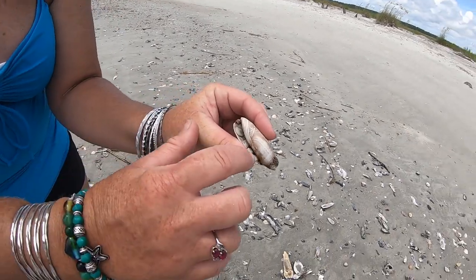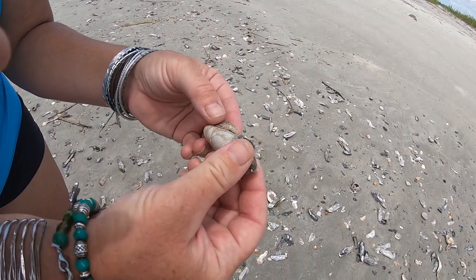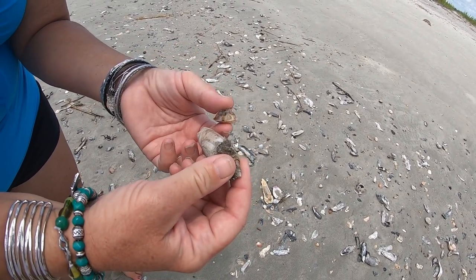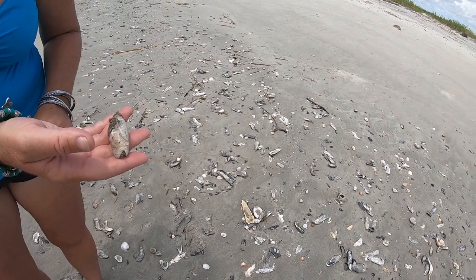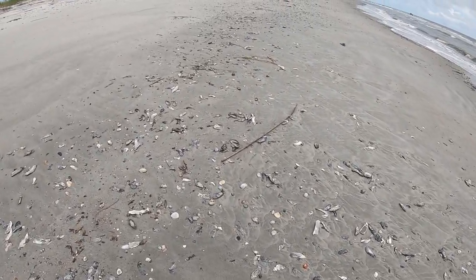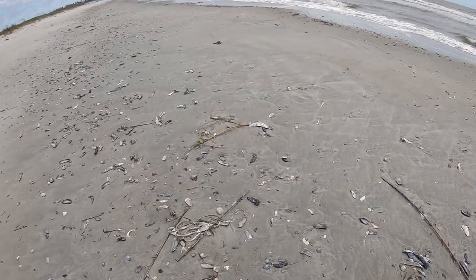Big olive shell. It's got some little shells inside of it. So it is empty, but it's got a little slipper shell. Oh. It's dead. It done fell off. Once it falls off, it's kind of like done detached itself. So, I believe. Faded olive shell. I believe that's the case, but probably being washed up here for a little while.